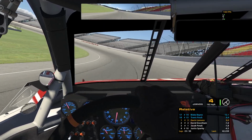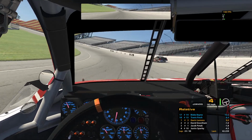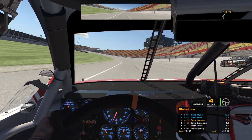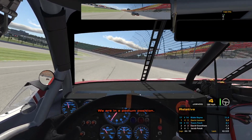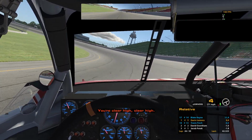Oh, missed the entry. Missed the entry massively there. It's going to hurt us throughout this whole corner. And our entry is going to be compromised by the 15. This is unfortunate timing here. Oh, thank you for backing off. Thank you, thank you. Clear high, clear high. Got 5 laps to go.